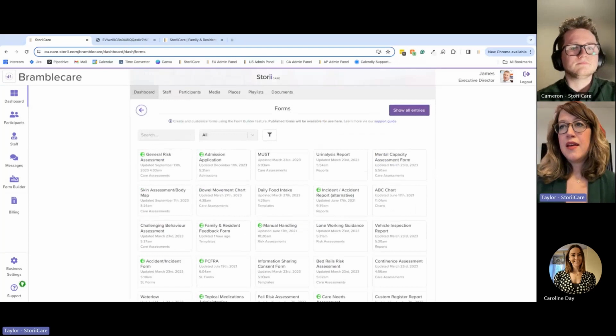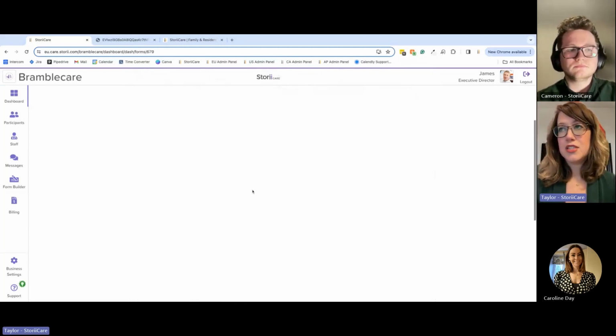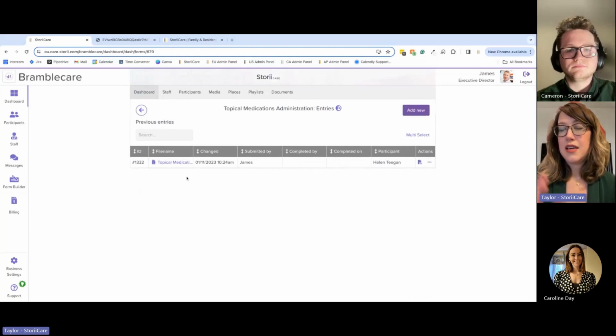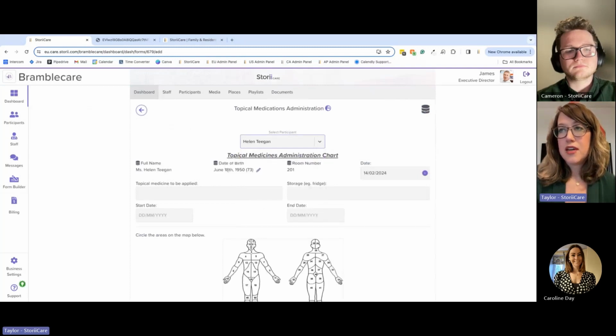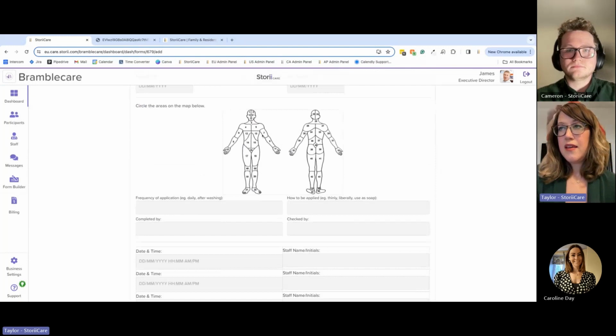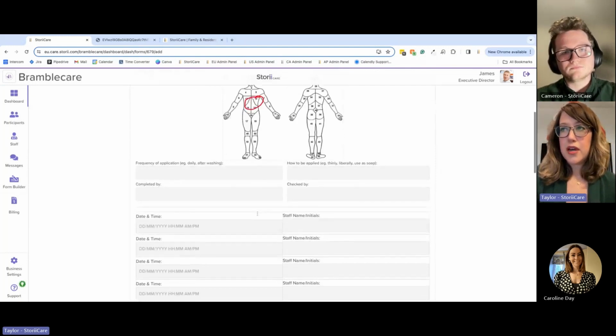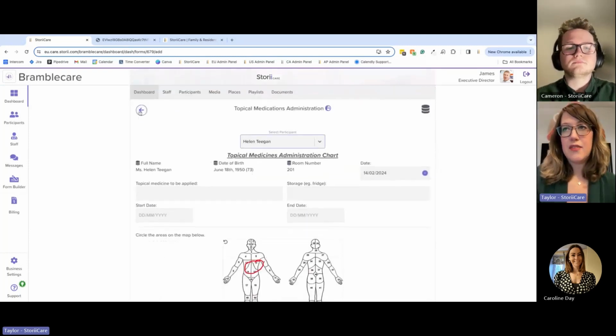Once forms are built and published in Form Builder, they're available from the Forms feature here. If I go into, let's say, topical medications administration, I can see all the forms that have been completed. I'm going to add a new one and select my participant. You'll see we've got certain linked properties. These are pulling information in from the face sheet. You could update it here and it would be updated in the face sheet as well. You could indicate where the medication's been administered and submit that form.